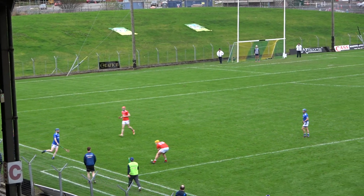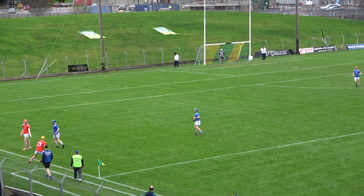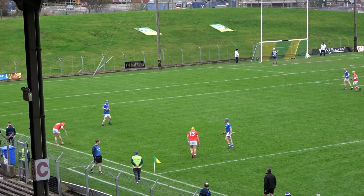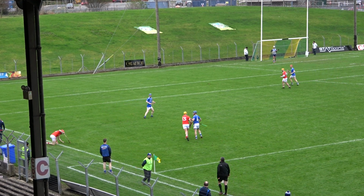And the short puck out didn't work that time. Mikey Cole looks to do it quickly, no. But James Murray has the ball in hand, and James is going to fancy taking a pop at the goals with this one.